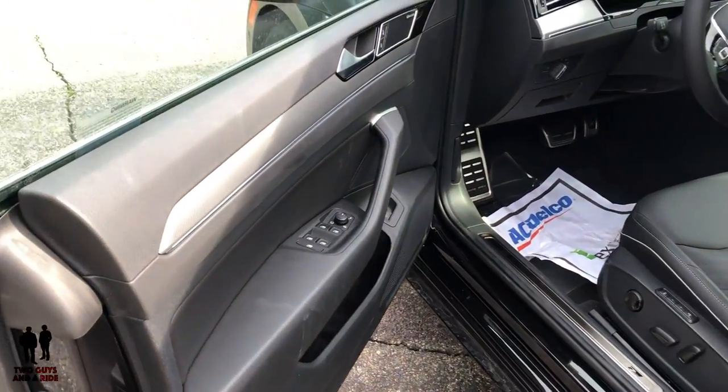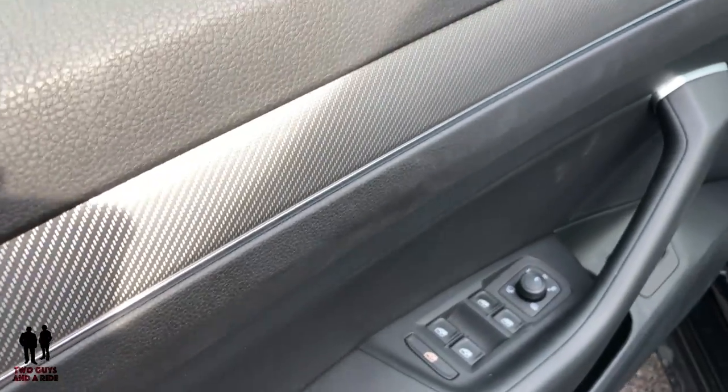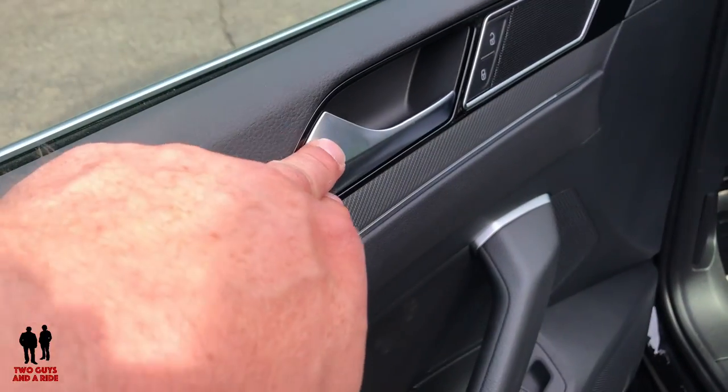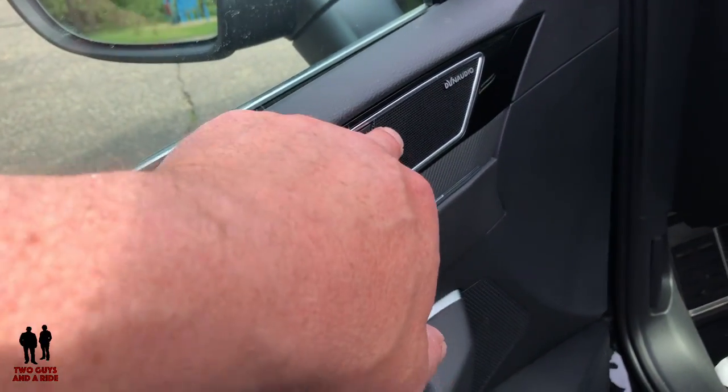All right, and stepping into the 2019 Arteon, we start with the door here. We've got a little bit of carbon fiber looking trim up here. And we've got sort of satin chrome handles for the doors. You're unlocking the lock buttons here.